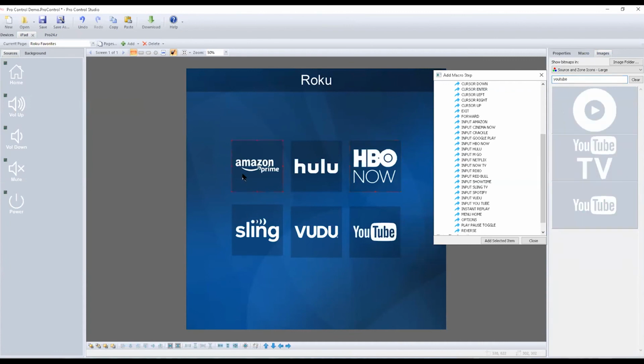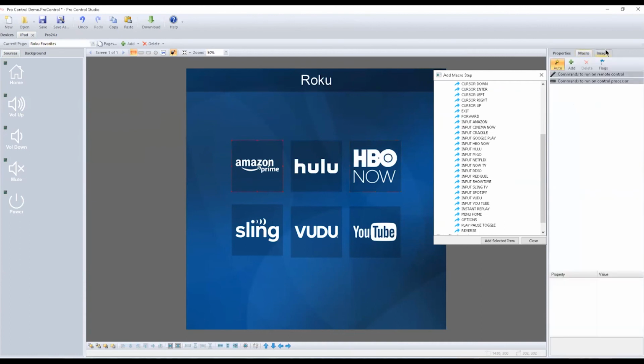And then all we have to do is go click on the first one, go to macro, and just click on the command. First one's Amazon, so click and put Amazon. Go to the next one, Hulu. Next one, HBO Go. Next one is Sling. So you're just going to go and add these commands to the system. Simple. You have everything you need. And now the client's got a great interface.